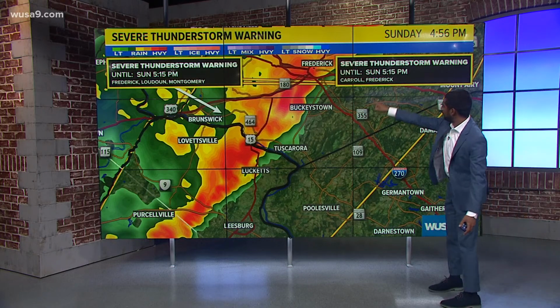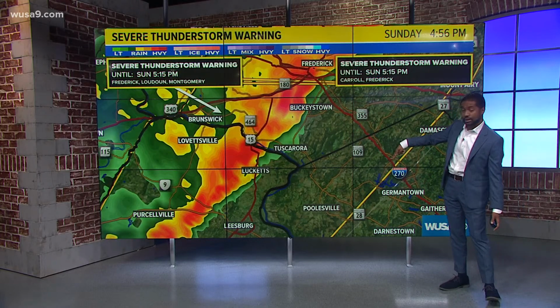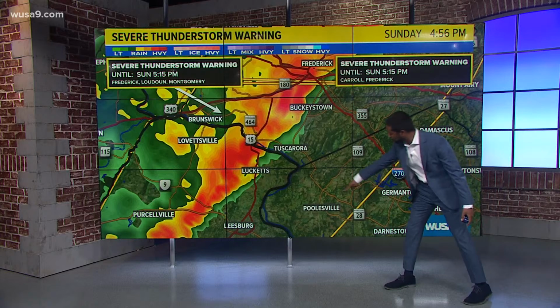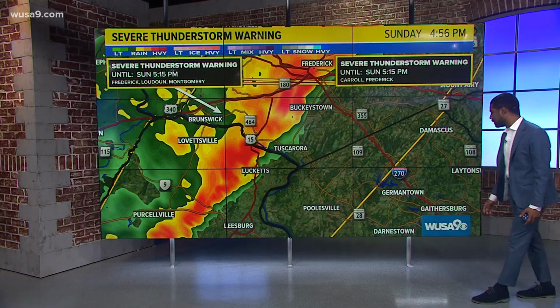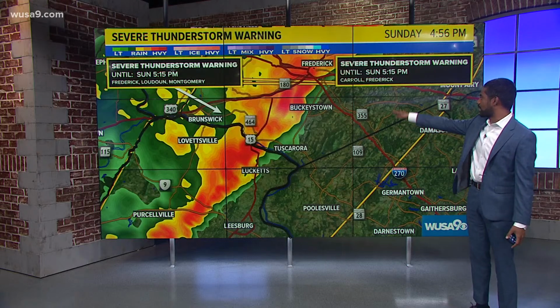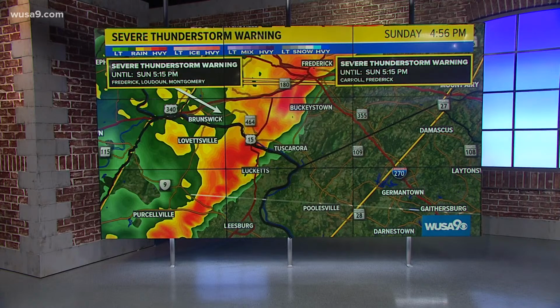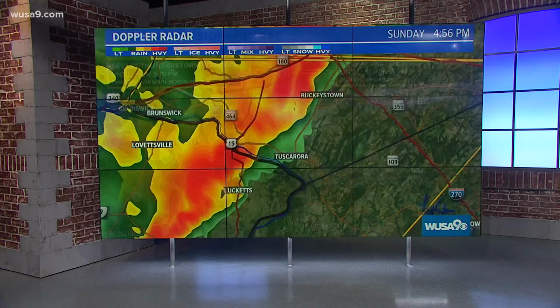So this entire area here, still not including the warning Damascus and Germantown, but up to Clarksburg, you guys are just at the edge of it. Poolesville as well, and upper parts of Montgomery County, basically north and west of Germantown, along that 270 corridor. So Frederick over to Tuscarora right now. Tuscarora, my apologies, right now you guys are under that severe thunderstorm warning as the storms continue to strengthen and move across Metro Washington and get a little bit closer.